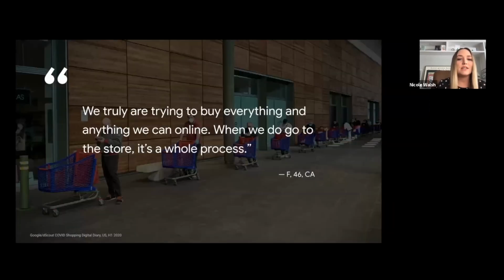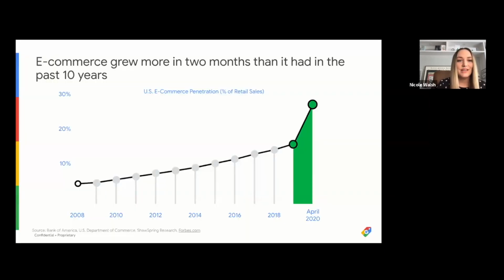And shoppers have made a dramatic shift online over the past few months, with consumers moving online to explore and to browse, research, and to buy. And one of the most outstanding shifts that we saw is that e-commerce grew more in 2 months than it had in the past 10 years, soaring from 16% to almost 30%. So right now, taking a step back, having a digital storefront and online presence is now more critical than ever for brands and retailers to build an omni-channel strategy and capture the demand where users are searching online.